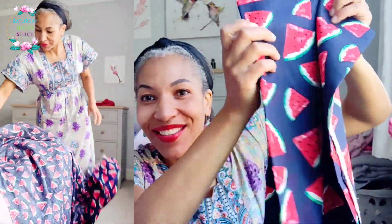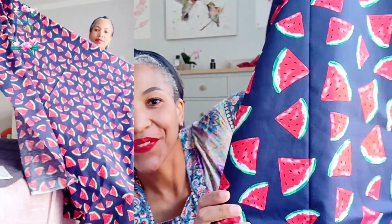Okay, so the next thing that I got, oh my gosh, I love this. I'm just going to dive in. I know you're supposed to save the best for last, but this one is pretty cute. So it's some watermelons cotton poplin fabric. How awesome is that? Look at that. Love it. I love watermelons in summer. A cool slice of watermelon on a hot summer's day is bliss.